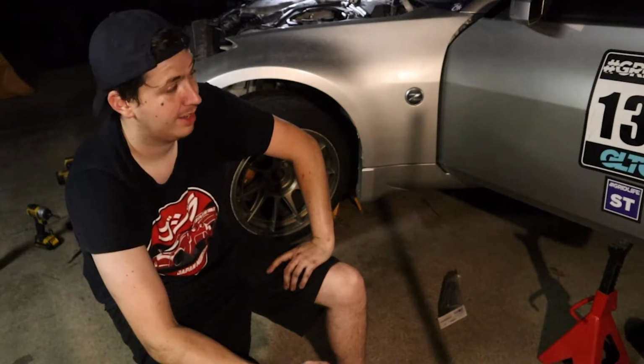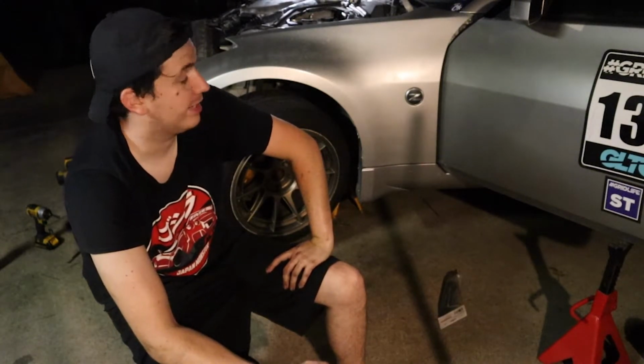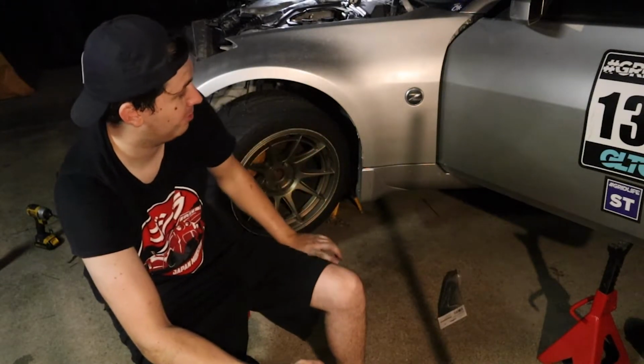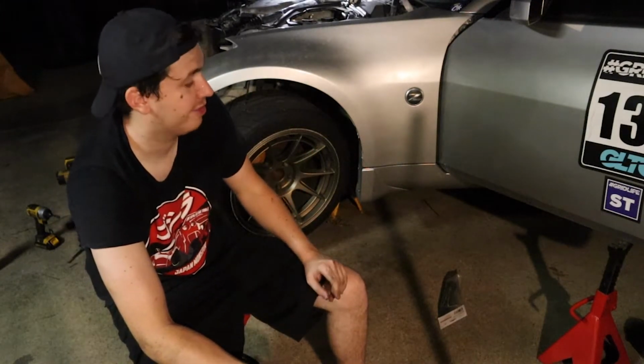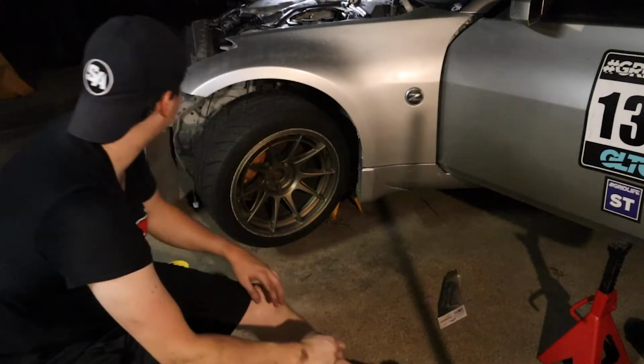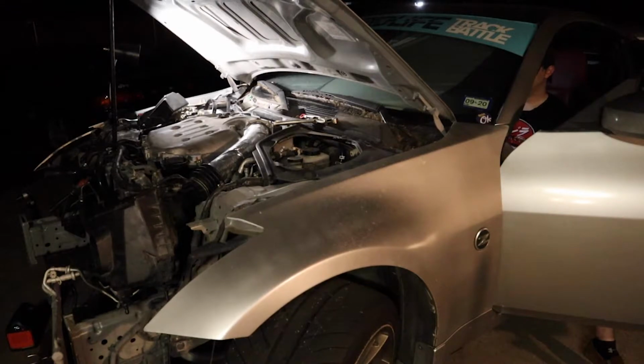So I'm actually somewhat nervous here because it's been months of work and a lot of time. This thing's almost been down for like 11 months or something, so I'm really hoping this works. Okay. She is cranking. That's awesome. I'm getting excited. Let's see if that oil pressure goes up.